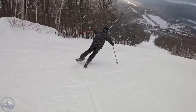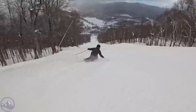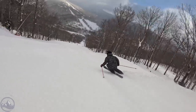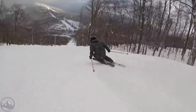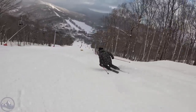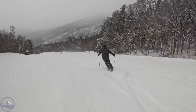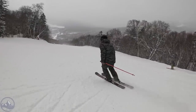I found the limit of the boot way before I ever found the limit of this ski. It's still a strong ski. You could ski it with a 130 flex race boot and get along with it really well. And you could ski it in a softer boot too. You just might not be achieving its peak potential. But I think this thing's awesome.